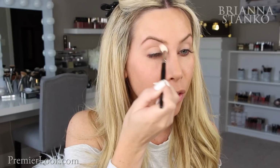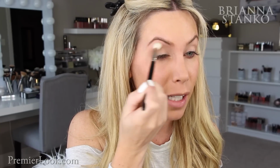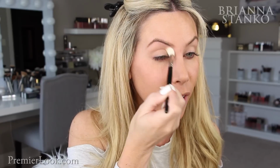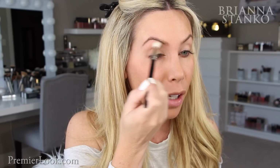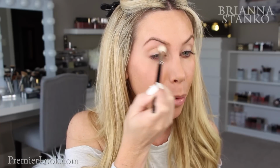And when I think of spring looks, I just like to keep everything really light and fresh, and I love peaches and all those brightening colors. So I'm gonna apply that into the upper crease as a transition shade. And then we are just going to apply that, not insanely neatly or perfectly, because you don't have to. You just go back and forth and get that product all up in that crease area, the upper crease.